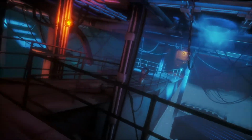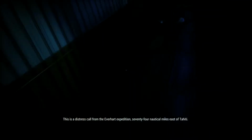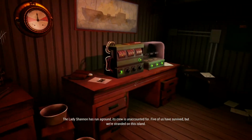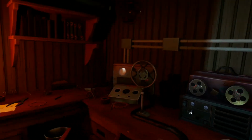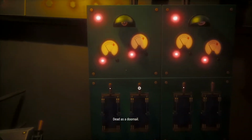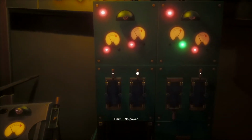But wait, do we have power now? Wait, do we have power? No power. I'm confused. We didn't get any power running though. And that's not really connected to any of this. Let me turn that off and see if that does something to the power. See if it routes it for some weird reason. That is a door now. None of these are working. Oh. No power. Okay, so you know what?